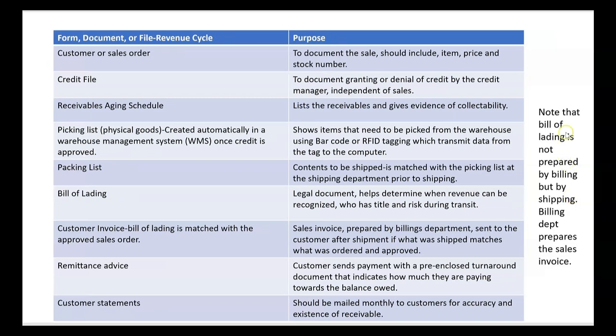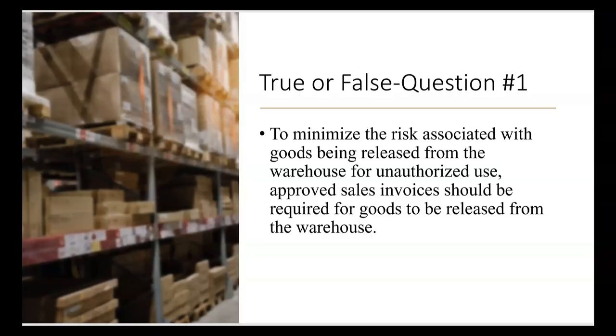Something else I want to point out, note that the bill of lading is not prepared by billing, even though it's got the word bill in it. Bill of lading, not prepared by billing. Who prepares the bill of lading? Shipping. Billing prepares the sales invoice after the goods are shipped out. Here's a couple of questions.